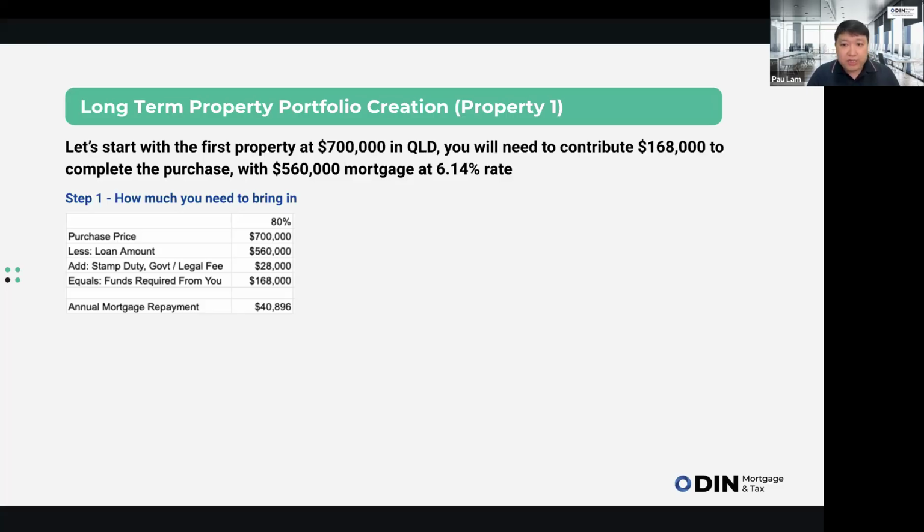With leveraging with the bank, you only need to come up with $168,000 to complete the purchase. So the table here will show you for a $700,000 purchase, we borrow 80% from the bank, which is $560,000 on mortgage. When we factor in the stamp duty, the government fee, legal fee, etc., that's about $28,000, and that's how you need to come up with $168,000. And the annual mortgage repayment on this $560,000 would be around 40K, close to 41K. This is P&I variable.